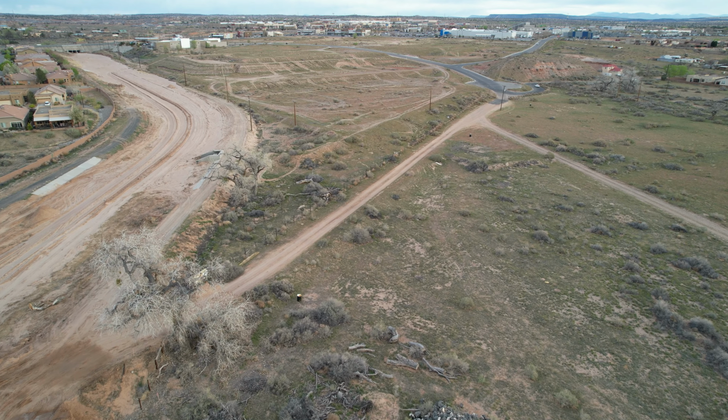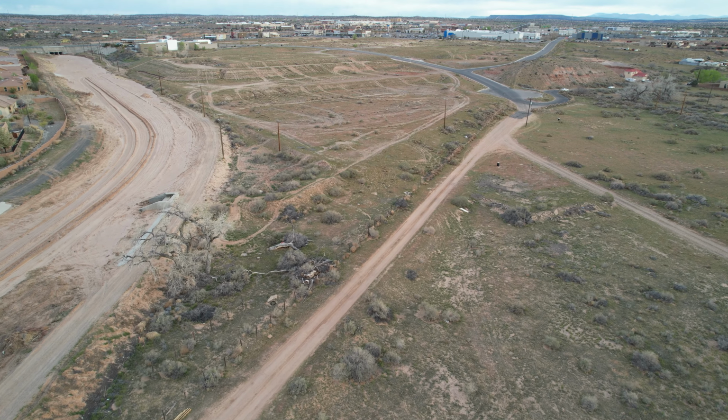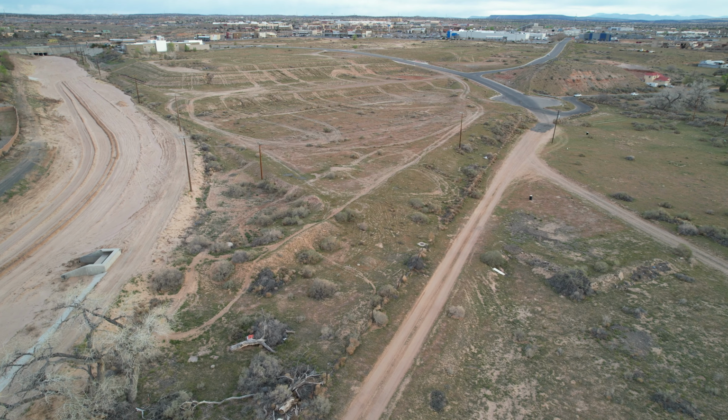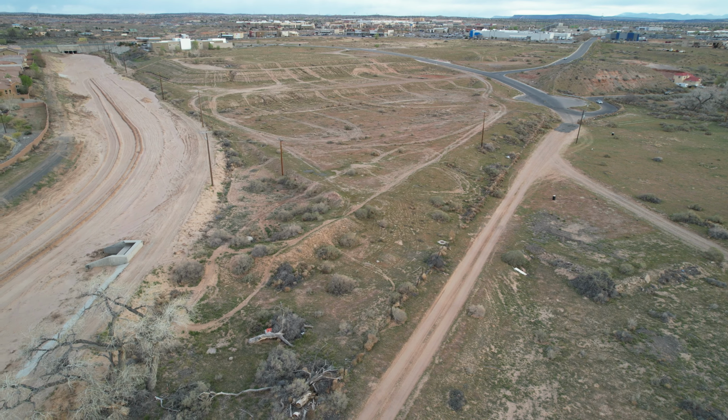These torrents can cause the banks to erode, threatening the subdivisions of Aldea and Alegria on the southern edge of the arroyo. The plan is to deepen the channel and line the banks with riprap, or rocks, to prevent erosion and improve the flow of water through the arroyo.